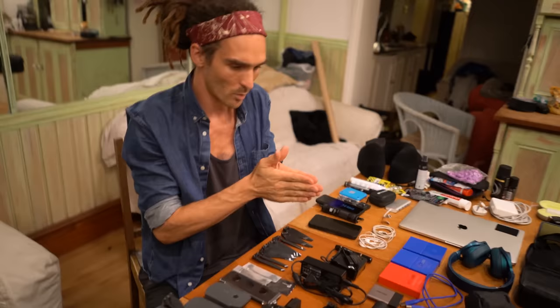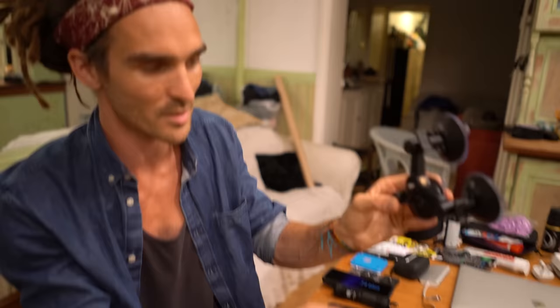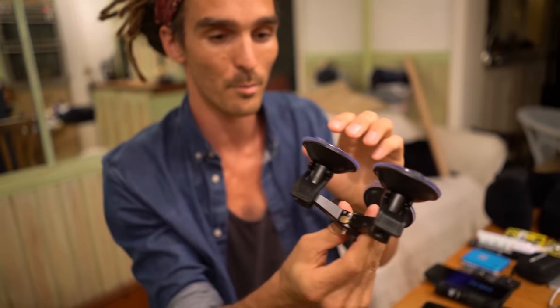Where are we at now? Okay, so I've got this. I haven't checked with JP, but I feel like this would be really good for mounting cameras. If we need to stick it on the window of the plane, this has three separate suction pads, and I think this would give you such a secure mount for a camera.